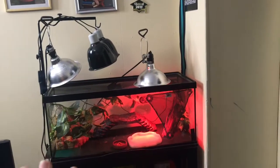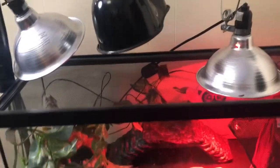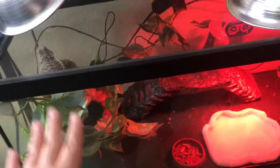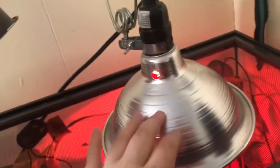Anywho, onto the tank. Okay, so here is the bearded dragon tank. She will soon need an upgrade. So does the snake here shortly. But anyway, I know what you're thinking, why so many lights? Well, I sleep with my window open and my fan on, so her humidity sometimes fluctuates. So there's days where I have to turn on both of the basking lights so that it could be desert in here for her. And then sometimes I don't. But this is a UVB and also the basking bulb.